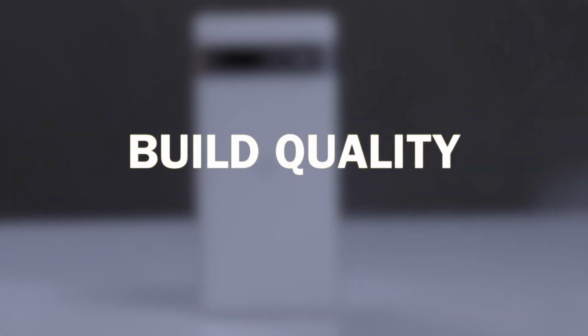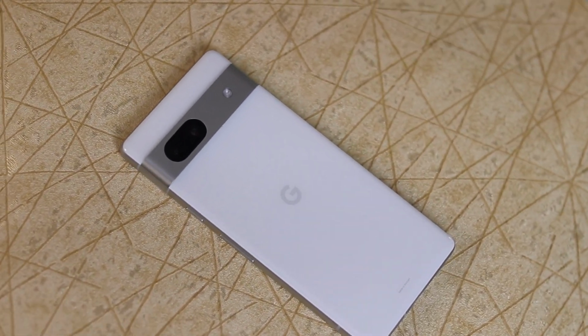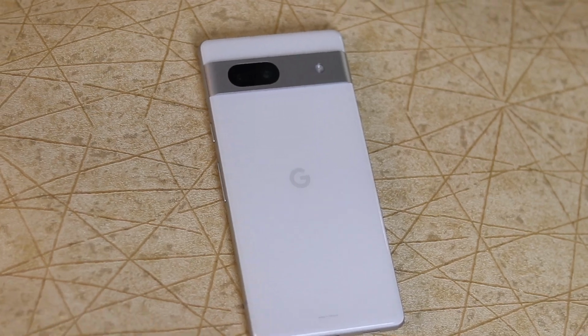Now, in terms of build quality, Google took a small step down from the Pixel 7. The Pixel 7a features a plastic back and is rated IP67 instead of IP68. However, in everyday use, you won't notice any issues. It is still a well-built phone without any creaking or bending.